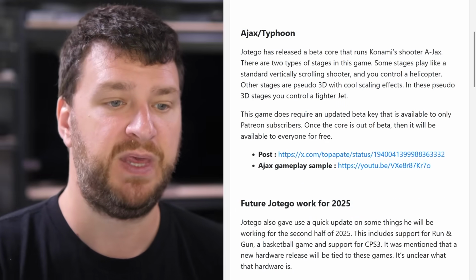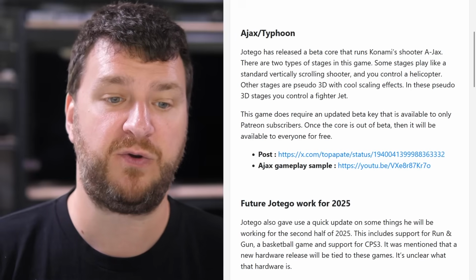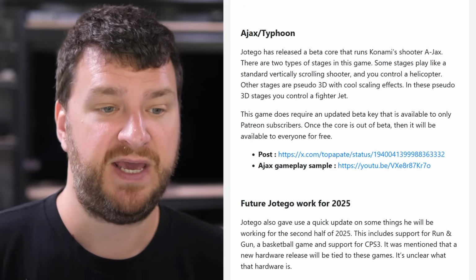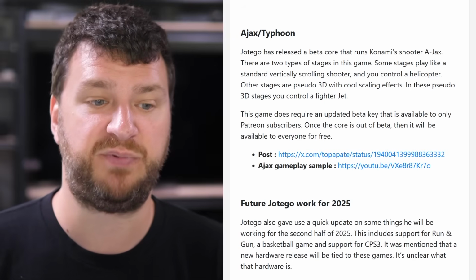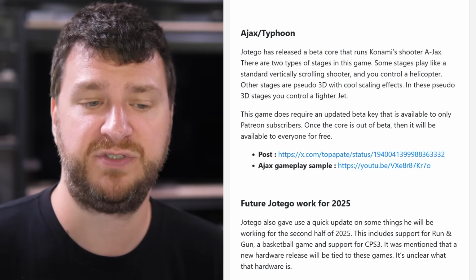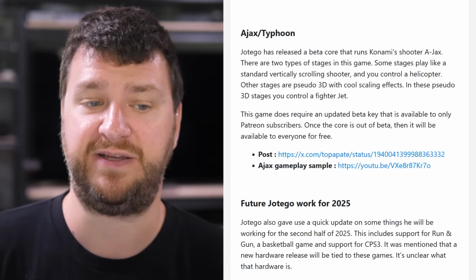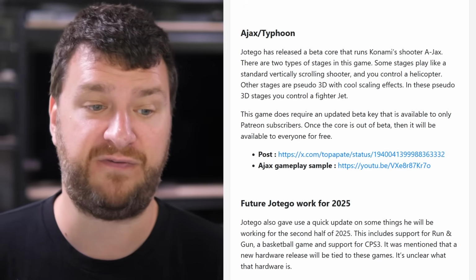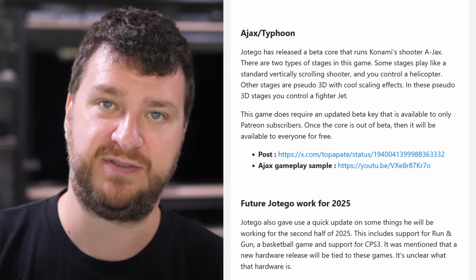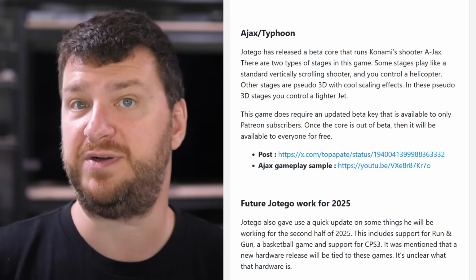Next up, Hotego has released a beta core that runs Konami's shooter Ajax, and there are two types of stages in the game. Some play like a standard vertically scrolling shooter, and you control a helicopter, but others are pseudo 3D with some cool scaling effects, and in those you get to control a fighter jet. So this one is supporters only, but as always, Hotego stuff goes free once the bugs are worked out and it's out of beta.